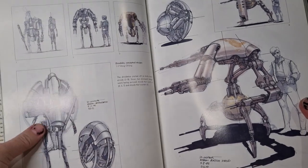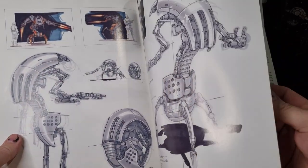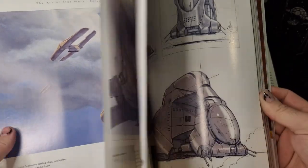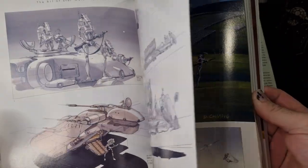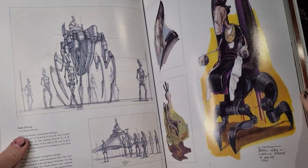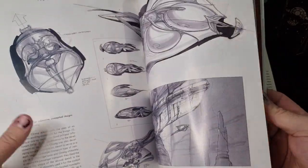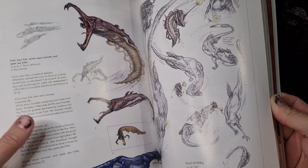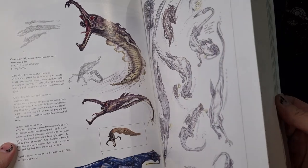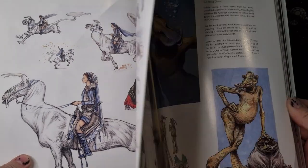These are some early ideas for the B2s. Let's start to get the droids there. We've got the Vulture droids, landing craft. So he goes through a lot of the Trade Federation, the Staps, the Mon Calamari, the Naboo. It goes through the Gungan city, some of the big fish, some of the other beasts to see on the planet.